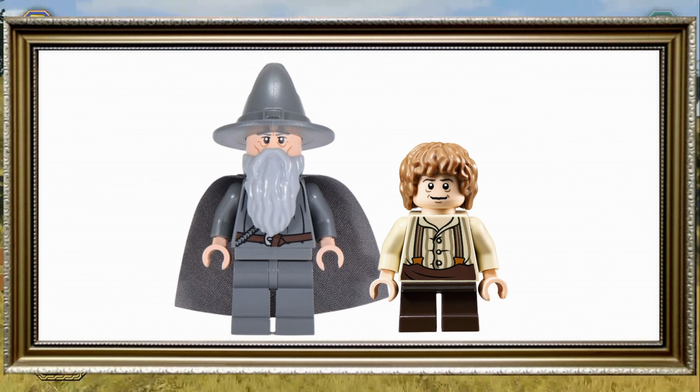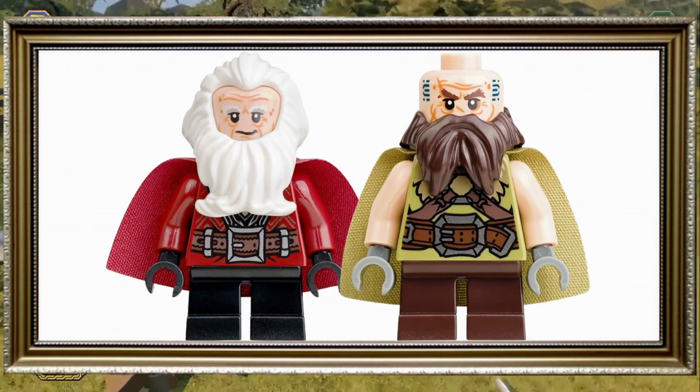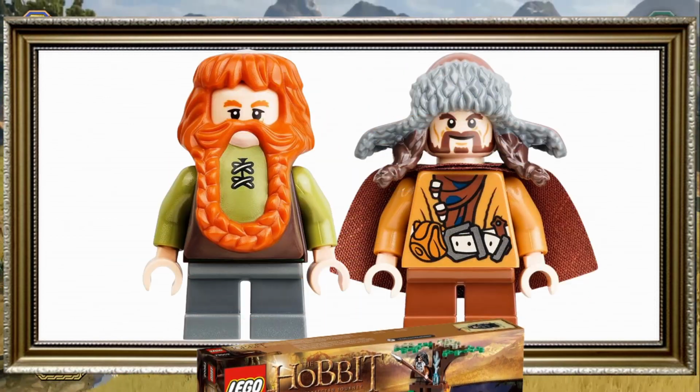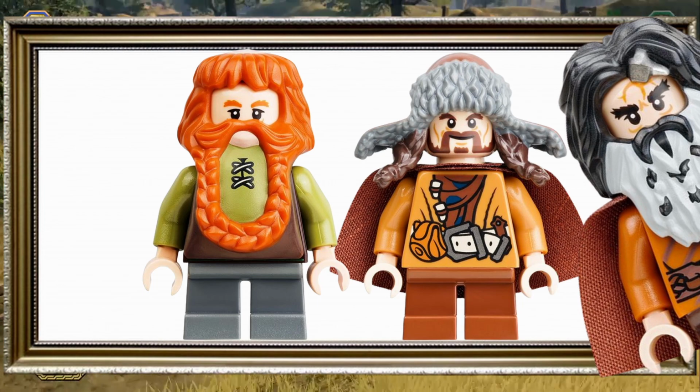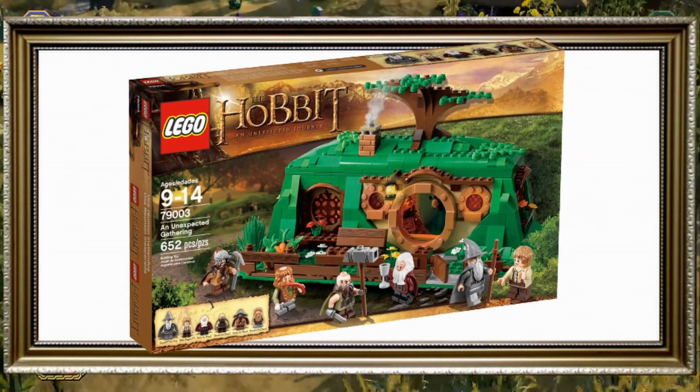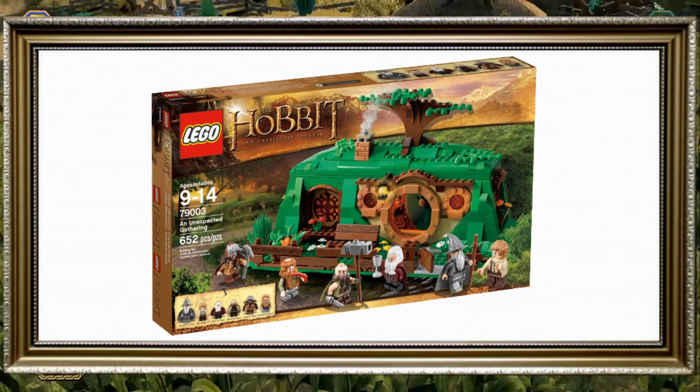Bilbo in his suspenders, we also had Balin and Dwalin the dwarves, along with Bomba and Bofa. It is a little disappointing then that you had to get the tree in order to get Biffa to finish off that little trio, but nonetheless, these figures here were still all really cool. I don't really know if it's $427 cool, but it is really cool.